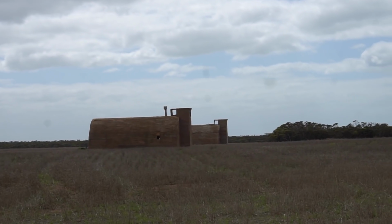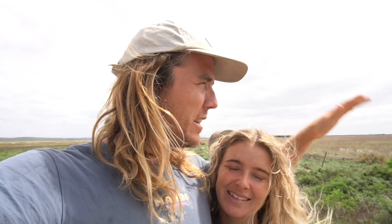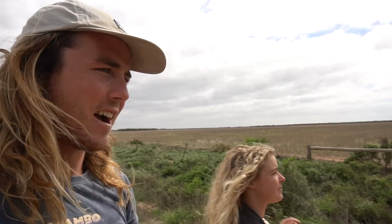So where we are is near Cowell, on the east side of the Yorke Peninsula, and this is super fascinating, but we've found the igloos that were built in the Second World War as defences against air raids. I believe Sarah knows a fair bit more about it than I do, but they're pretty cool. They're just behind us here in the paddock, and the stuff you see in Australia is just mind-boggling, eh?